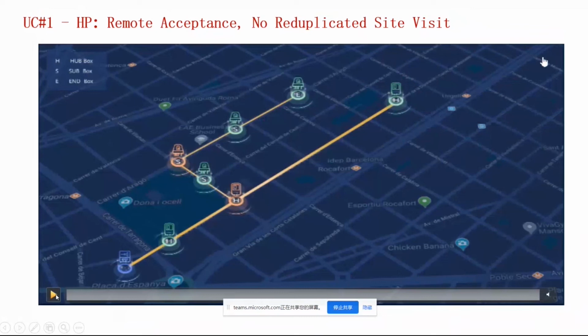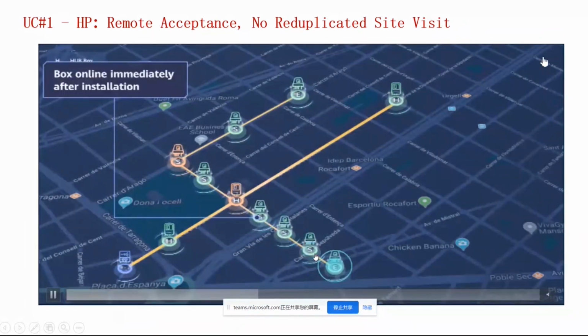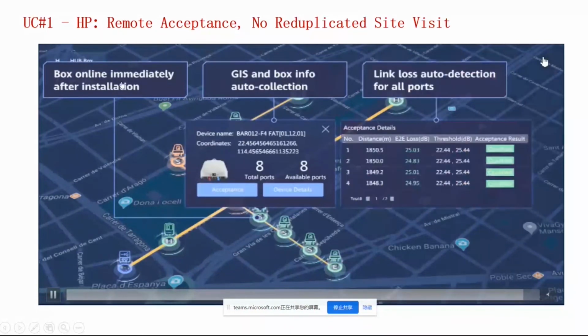So here is the flash for the remote acceptance. When we install the subbox, at the same time, we'll send out the information to the NCE, like the box is online, and also the GIS map, which is taken by the mobile phone. And also we can send the information for the power link loss for each of the subboxes and the outputs. And there will also be detailed information for the end-to-end power loss and whether it is within the benchmark. This is the auto acceptance.